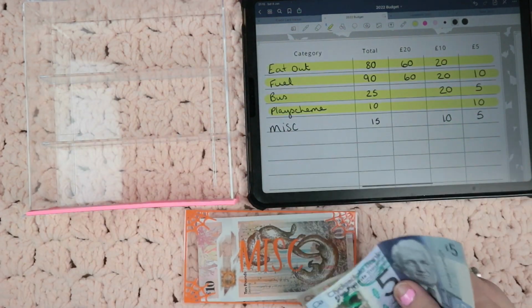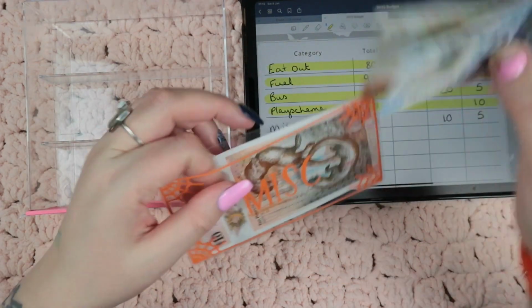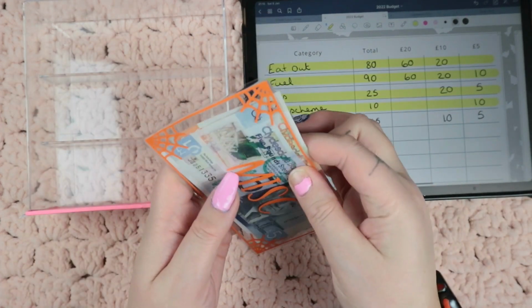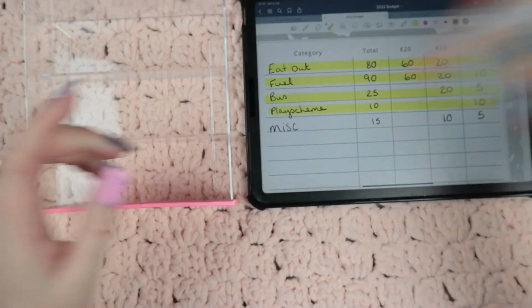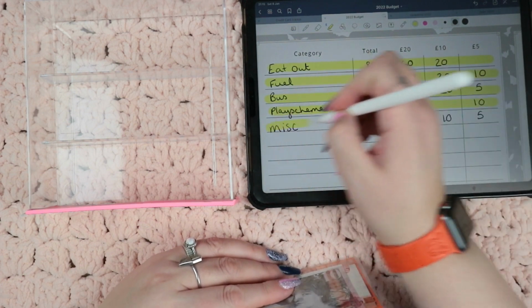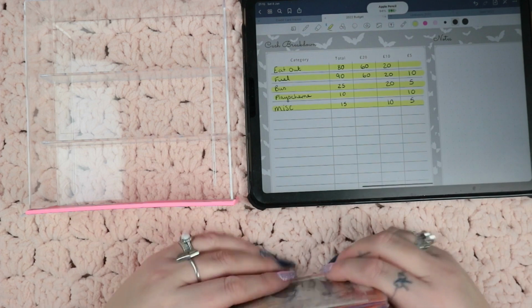So I never used to budget for Miscellaneous. I would just put in if I had extra, but I have actually started budgeting for it now. A little bit every month, because there are times we need it. So we already had 10 in there, so I've rolled over 15. So that's my Miscellaneous. So that is my 4 cash envelopes for the beginning of the month, all stuffed.